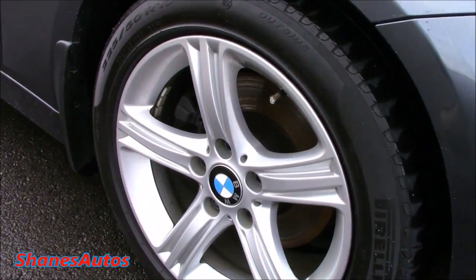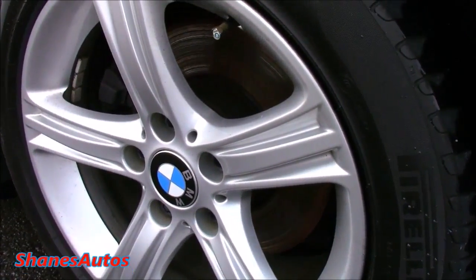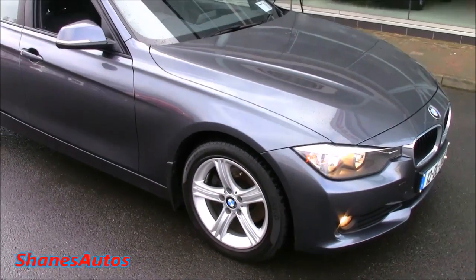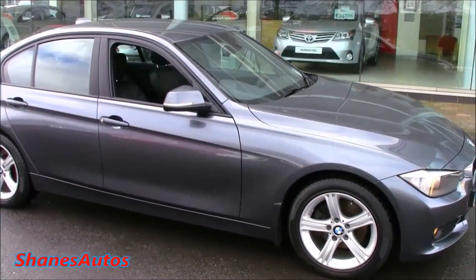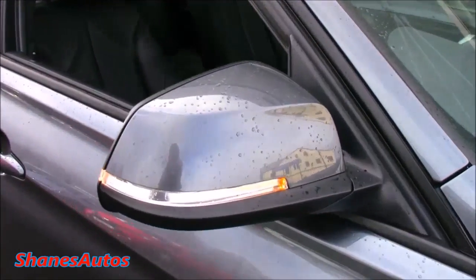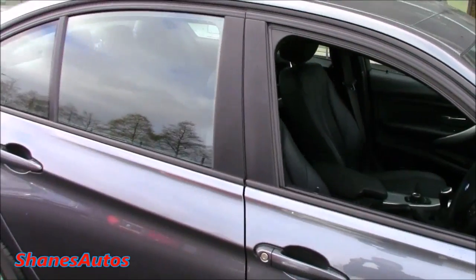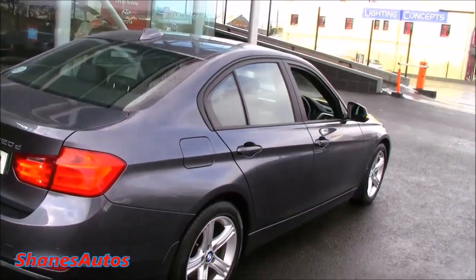Comes with these 17-inch 5-spoke alloy wheels on Pirelli tyres as standard. It also has front and rear ventilated steel disc brakes. It has an independent McPherson strut suspension up front with a multi-link rear suspension. It has LED indicators in the exterior mirrors, as well as the shark fin antenna.